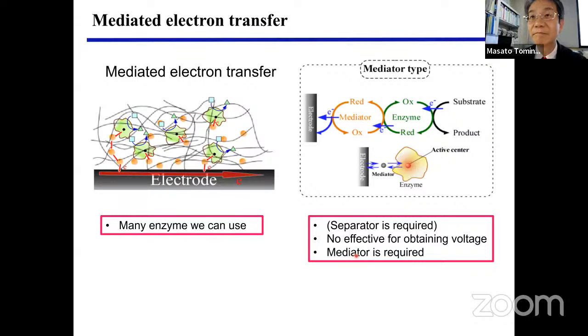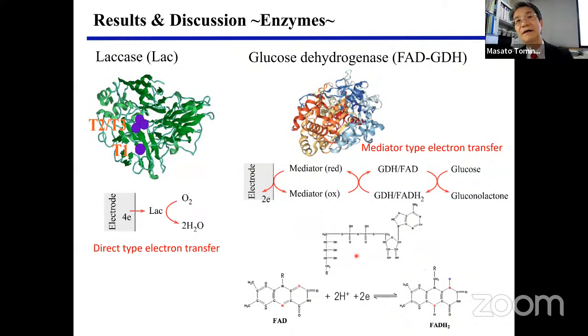Okay, to achieve the glucose fuel cell by using a CNF film, I selected two enzymes, laccase and glucose dehydrogenase. Laccase reacts with the oxygen. In this case, we can select the direct electron transfer type. This enzyme can react with electrodes directly. On the other hand, this enzyme cannot react with electrodes directly, so we need to select the mediator, right?